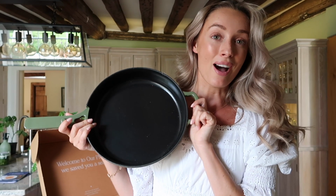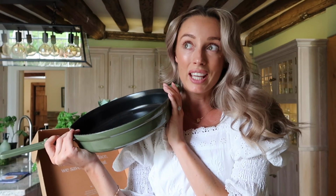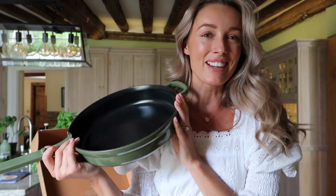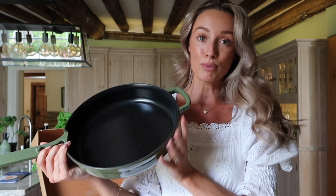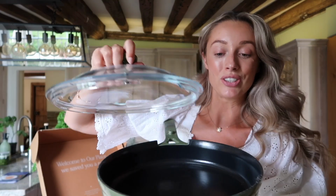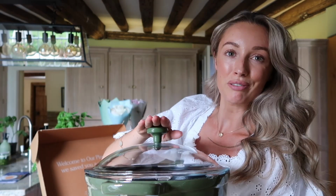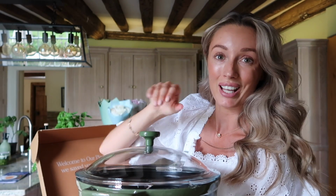So as you can see, it is cast iron on the bottom, so we can use this for grilling, braising, frying, sauteing, searing, stewing. What other adjectives can I use? But very multifunctional. It's obviously quite a bit heavier than the traditional Always pan, and the lid is glass, which is a really nice change to the design. Great for keeping an eye on what you've got cooking inside.